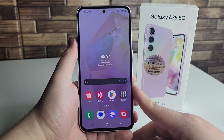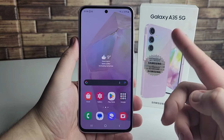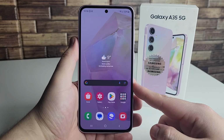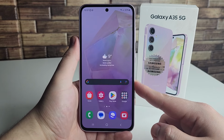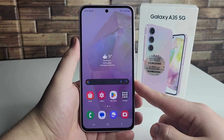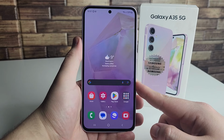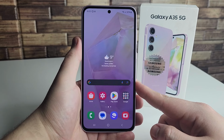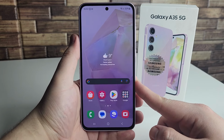Alright guys, so my first pro about the Galaxy A35 5G has to be its big, beautiful display. We have a 6.6 inch Super AMOLED display with a 120 Hertz refresh rate, so a very nice quality display. And when you're on YouTube, if you're watching a video that is capable of HDR, you can actually watch HDR videos on here, and 2160p videos downscaled. So I really do like this display.